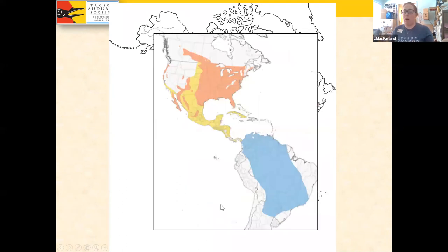And here's a map showing the entire Western Hemisphere, most of it anyway. And this gives us a better perspective that these birds, the orange being where they nest in the East, as well as areas of the West, very dispersed. They migrate through Mexico and Central America, and then they winter in South America.